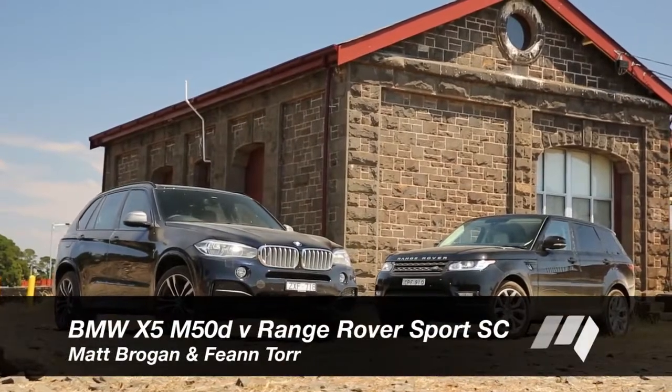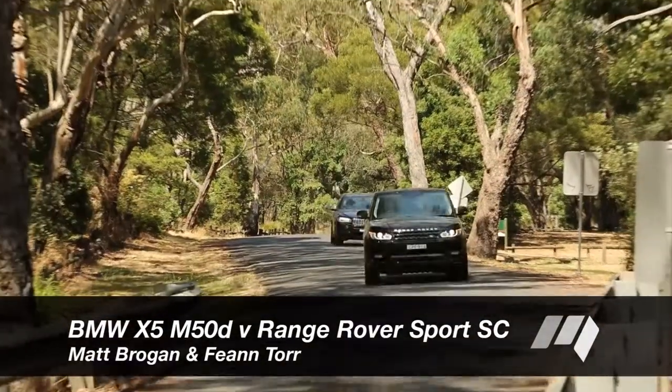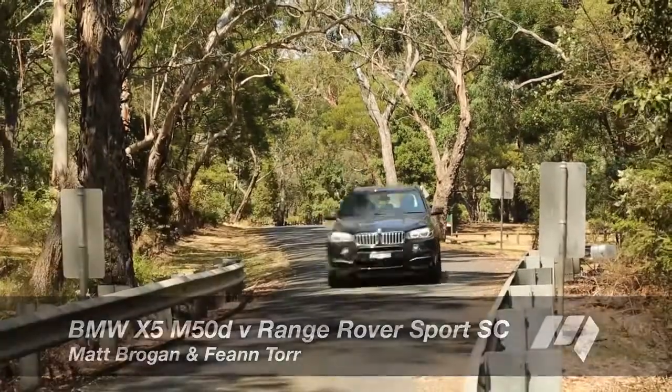Off-road. On-road. Petrol. Diesel. Supercharged. Turbocharged. British. German. An argument that could have continued indefinitely, but in the end a back-to-back drive across identical roads was the only way to pick a winner.